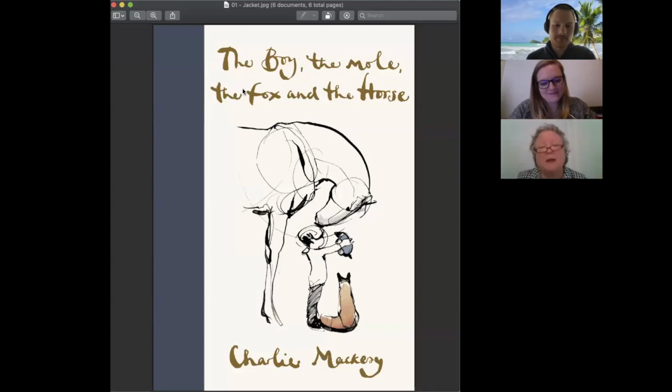This was published back in October of 2019 by Harper One, which is an imprint of HarperCollins, and became a #1 New York Times bestseller, and with good reason. It has got heart and beauty, and it is unforgettable. The New York Times says The Boy, the Mole, the Fox, and the Horse is not only a thought-provoking, discussion-worthy story, the book itself is an object of art.